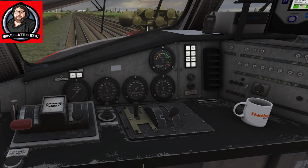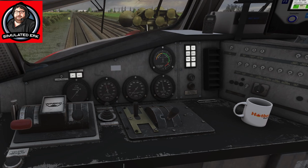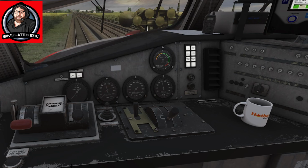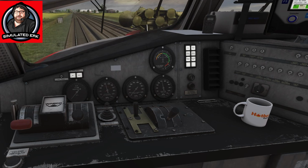So you've got your brake systems on the left for both the train and the locomotive. And then you've got a reverser, and then your power, 8 notches of power on the right hand side. Some gauges telling us about brake pressures, etc., and how you're powering. Speedo, of course.